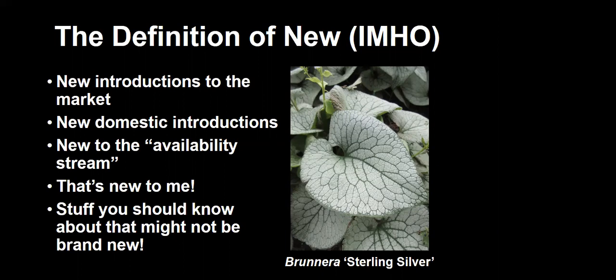New to the availability stream, there's a lot of nurseries and places that are selling plants that might indicate something's new, but it's been out on the market for a little bit, just new to that place of business. So again, we're striving to have fun things in our gardens, but it goes beyond some of these new things. But it is exciting to see the breeding that's going on and some of the great opportunity we have for a wide range of plants.